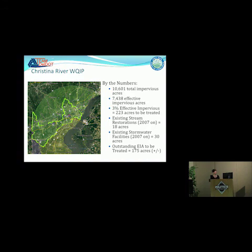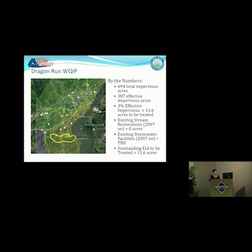Kind of by the numbers for the Christina, it's 7,400 effective impervious acres, and we have to treat 3% of that, so that's 223 acres. We have been whittling down that number as we're developing our plan. We've been doing some other stuff, so we've gotten that down to 175 acres that is left to be treated. For the Dragon Run, fortunately, it's a lot smaller. So there we only have to treat 11.6 acres, but it's not necessarily a slam dunk because there's less opportunity in the watershed to do different stuff.